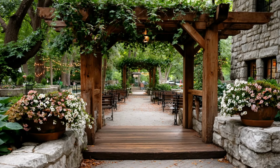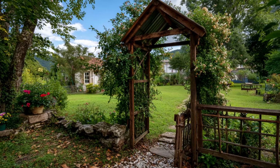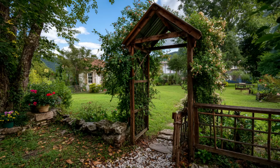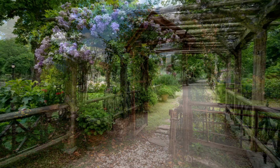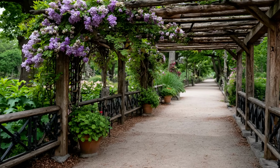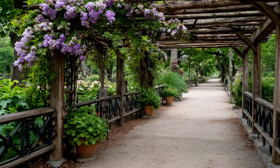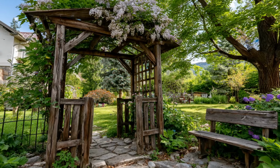For instance, a rustic wooden pergola draped with flowering vines not only adds height and shade but also defines an outdoor room for lounging or dining. Garden arches or metal trellises can also guide the eye through the space and create a sense of discovery as you move around. These elements don't just stand there, they interact with plants, light, and seasons to bring your garden to life.